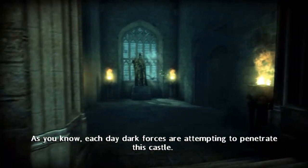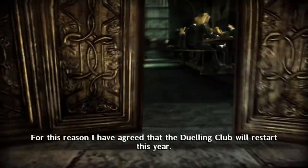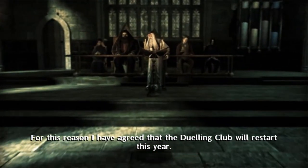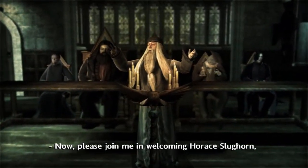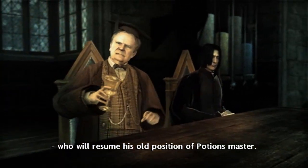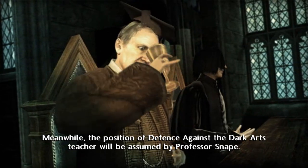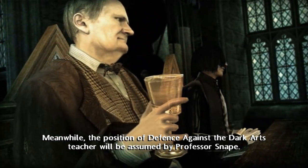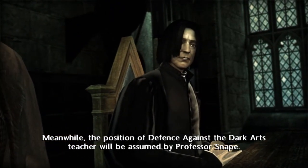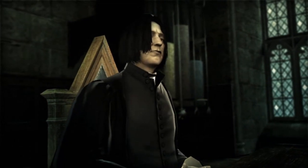As you know, each day, dark forces are attempting to penetrate this castle. For this reason, I have agreed that the Dueling Club will restart this year. Now, please join me in welcoming Horace Slughorn, who will resume his old position of Potions Master. Meanwhile, the position of Defense Against the Dark Arts Teacher will be assumed by... Professor Snape. No! How can Dumbledore let him after all he's done?